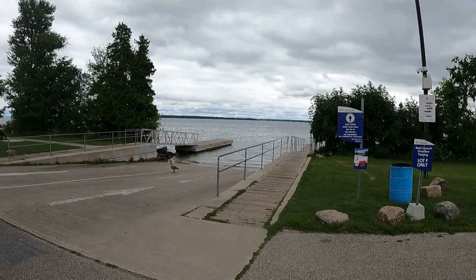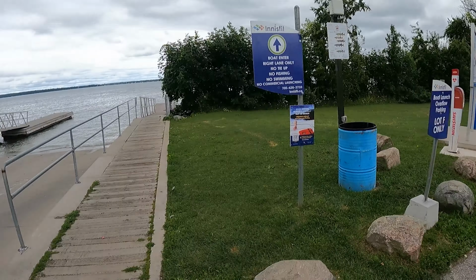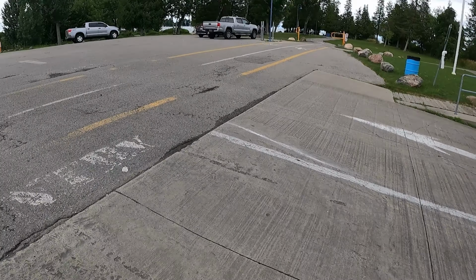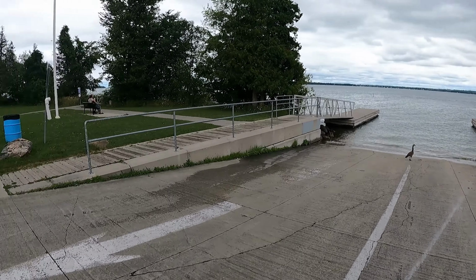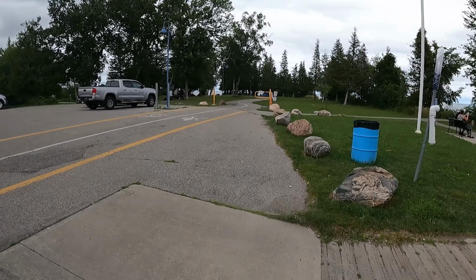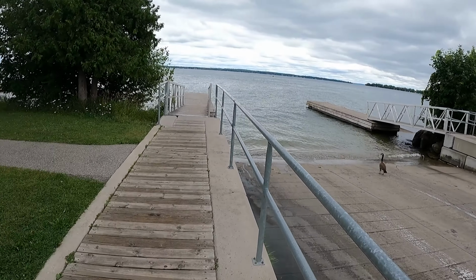This is the Innisfil Beach boat launch right here. What I like about this boat launch is there's an in and an out. So that's just wonderful. There's docks on both sides. The space is amazing. Lots of room. Come down to the end of the dock.